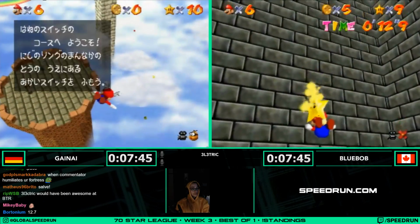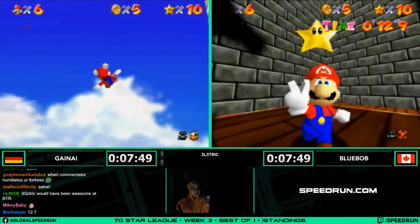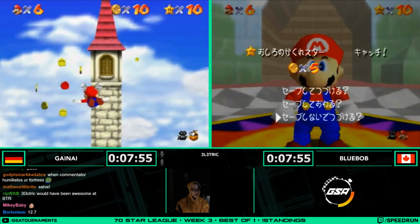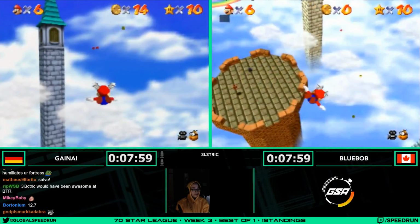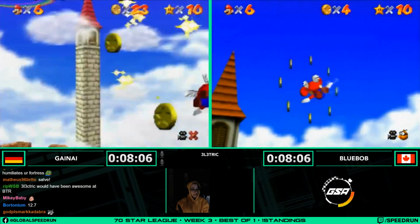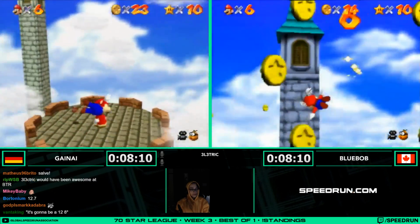Now let's see what Gainai's flying looks like here. Enters the stage at 43, and that turn there is a pretty difficult one to nail down. And as you can see, he actually overturned there. This is a bit of a precarious position. He needs this coin now. Okay, good. Since that's the highest pair of coins, if you miss it more than, I believe, twice or so, you will not have enough height to get them. You just have to restart the stage, which is just absolutely taxing.